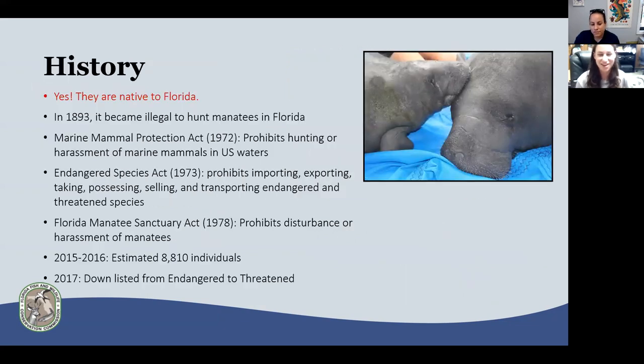All right, so just a little bit of history on manatees. They are in fact native to Florida. We actually know this because we have 45-million-year-old fossils of manatees that have been found in Florida. However, they became quite popular for hunting, for their meat, oil, and hides, and their numbers soon began to dwindle the more Florida was settled. So in 1893, it became illegal to hunt manatees in Florida. In the 1970s, it was estimated there were less than 1,000 individuals left in the wild, which prompted a series of protections to be stated for them, including the Marine Mammal Protection Act, Endangered Species Act, and Florida Manatee Sanctuary Act. In 2015 through 16, it was estimated that we now had around 8,800 individuals, which prompted the species to be downlisted from the endangered to threatened list in 2017.